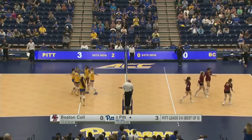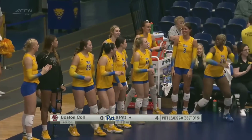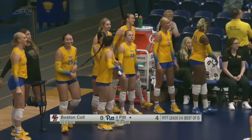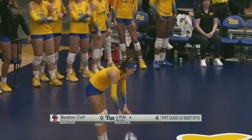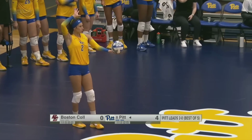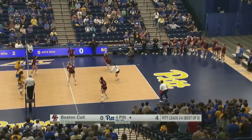Boston College trying to keep it up. They can't. And a great play by the Panthers all around. And what a smart play from Emma Monks there. Knew exactly where she was on the court, and that ball was not going to have a chance to go anywhere it needed to go on her side, so might as well throw it over, catch Boston College sleeping a little bit as that ball came over on the second touch rather than the third.